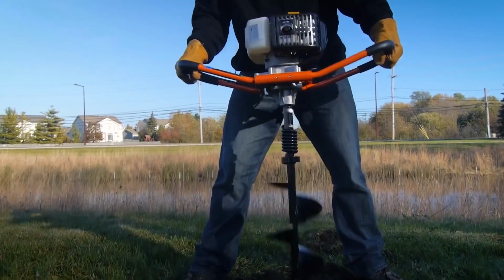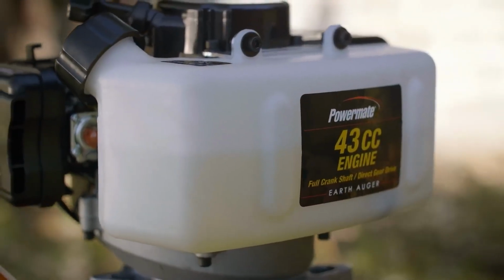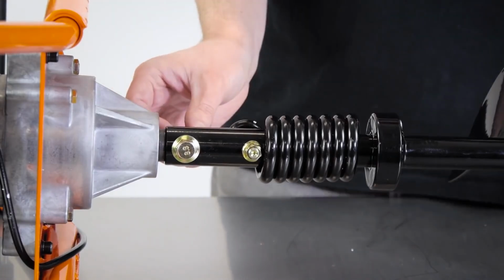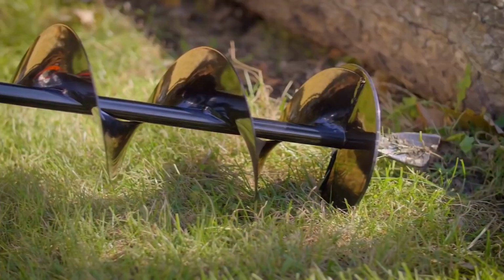Thanks to the fuel tank located at the top of the engine, the amount of fuel is monitored visually. Torque from the engine is transmitted to the screw through a 2-stage gearbox in an oil reservoir, which does not require maintenance. The total weight of the unit is only 9.1 kilograms, which enables operation by a single person.